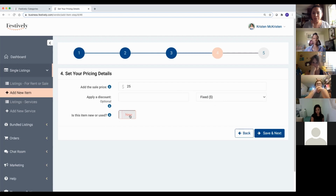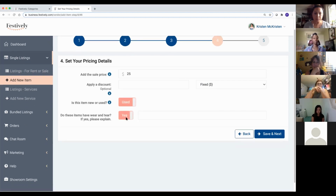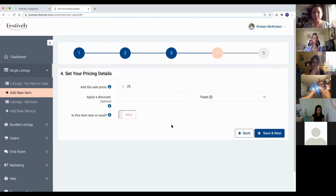Is this item new or used? There are some folks that resell things, so that's just an option there. If it is used, you can add a note for any wear and tear or information like that. This is a new item.